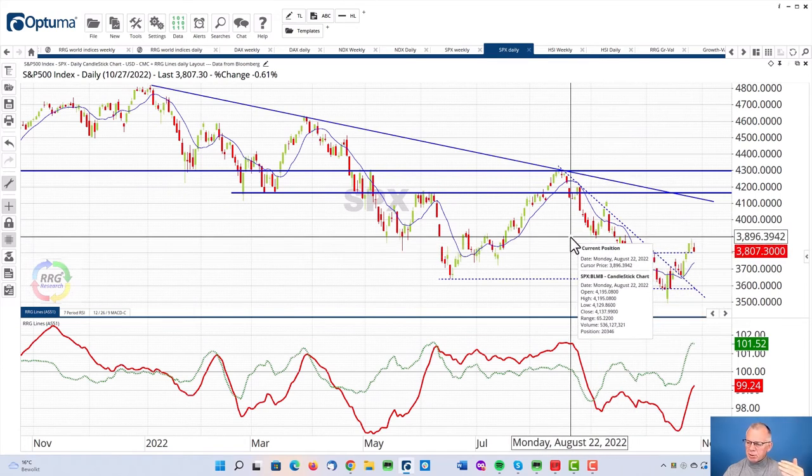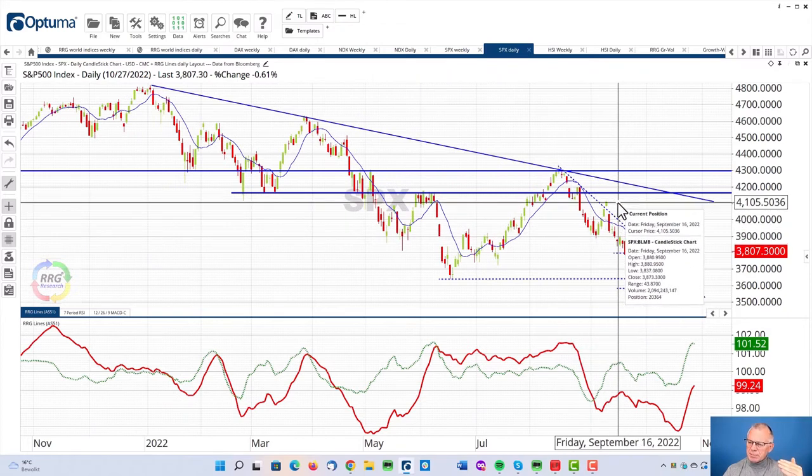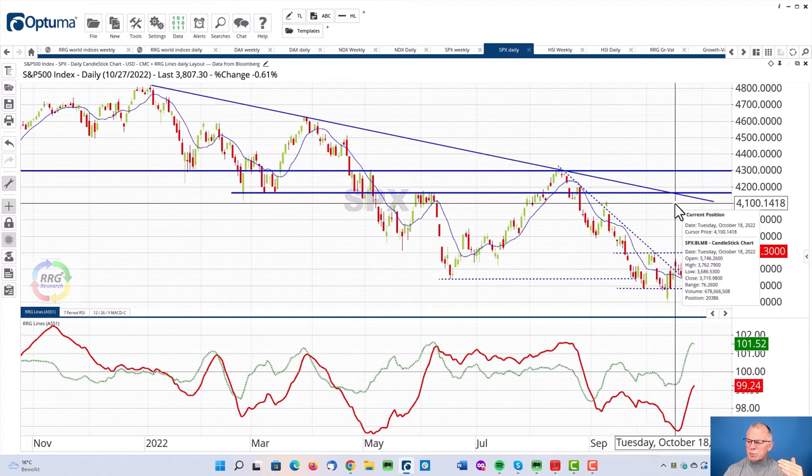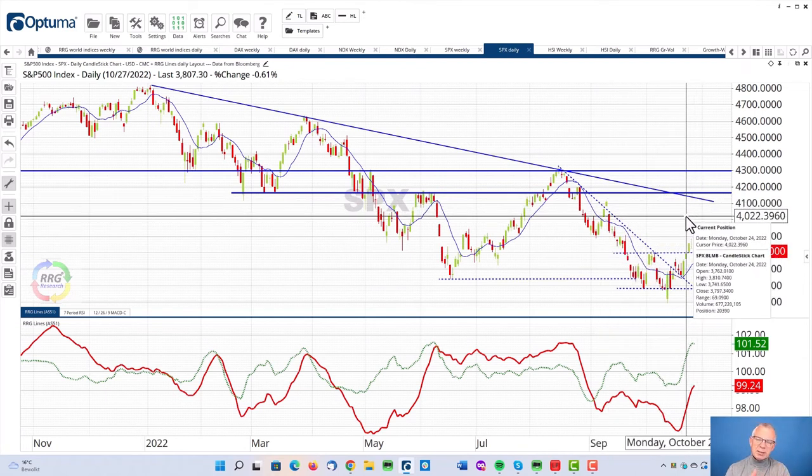I'm looking at 3,900 right here, which is that previous low. And then there is obviously the main level, which is currently around 4,100. That's the peak here, and that coincides with that falling trend line.